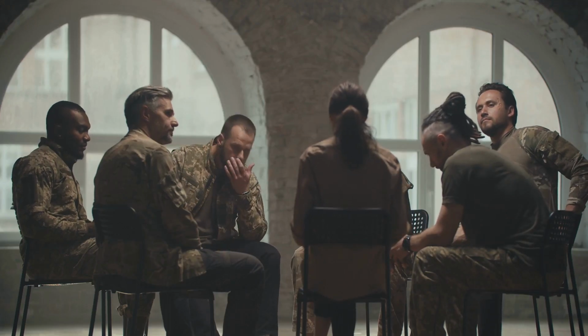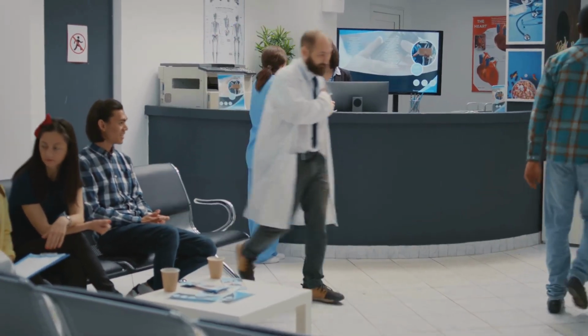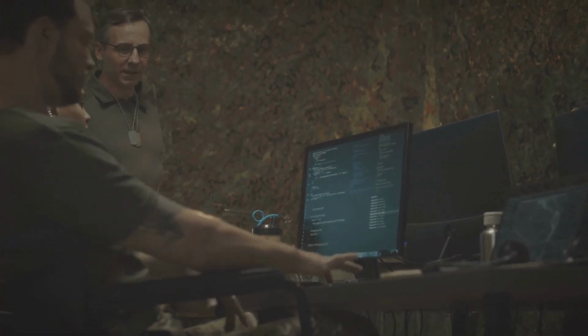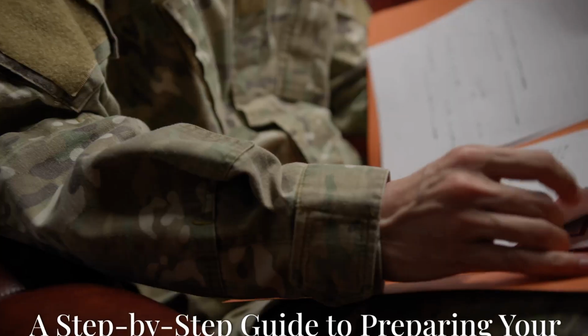Another notable trend is the focus on mental health. The VA is placing a higher priority on recognizing and treating invisible wounds like PTSD and anxiety. This includes expanded resources and faster processing times for mental health claims. Furthermore, the VA is actively working to reduce the claims backlog. They are implementing new initiatives and hiring more staff to expedite the process. Staying updated on these changes through official VA channels and reputable veterans organizations is essential.